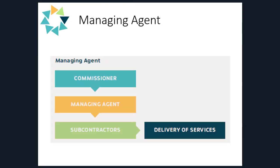Managing agent. This is where an existing organisation bids for contracts and then finds subcontractors to deliver the service. They do not deliver any of the service provision themselves. Instead, they specialise in providing a contract winning and management solution. Think of it a bit like a shell company. It's there to manage the contract and act as the main contact for the buyer.